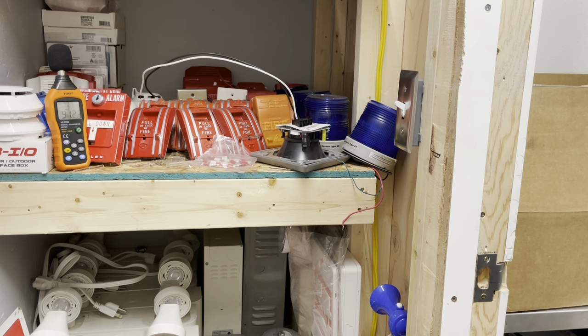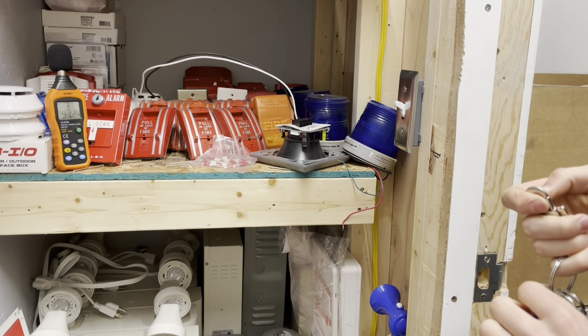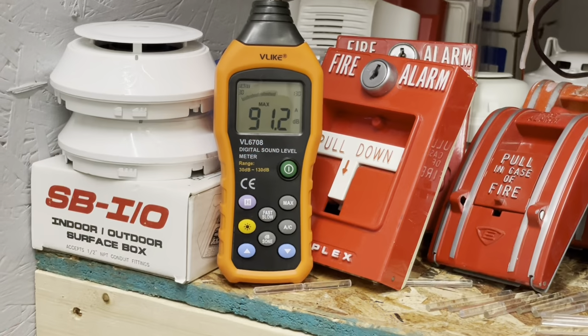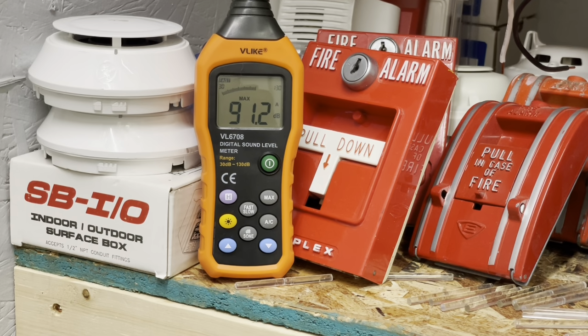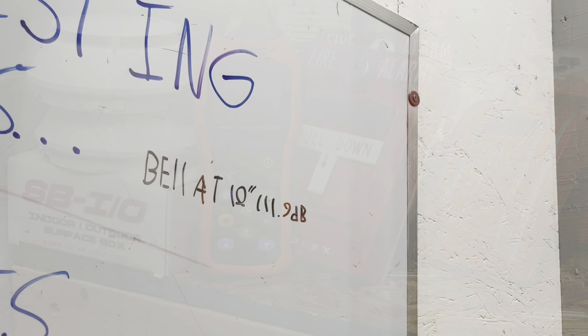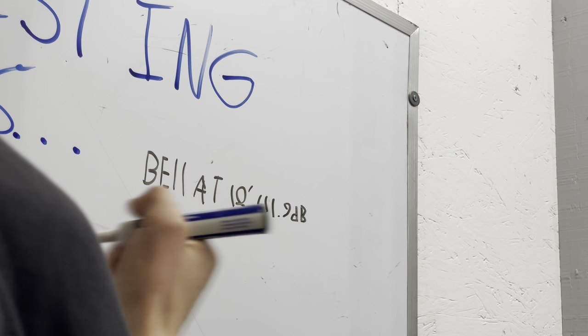Well, there it was, 91 decibels. That would still pass our decibel test if this was a real system. That is plenty loud enough. So I'm gonna keep our 91.2 right here. I'm gonna write it down. I'm gonna leave our decibel meter in the exact same place and switch it out for a horn strobe. So we've got bell at 10, not 10 inches, 10 feet.